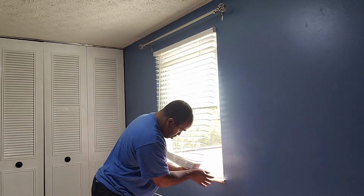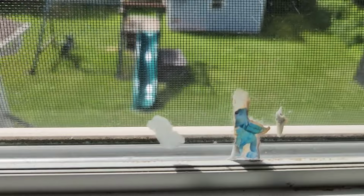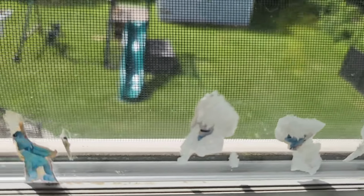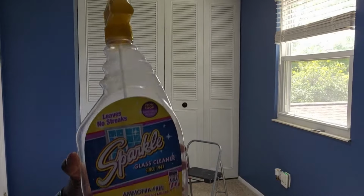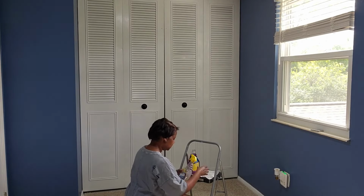So as you can see, there are some stickers on the window. I'm going to spray some Goo Gone on each sticker, and it does come off really easily. I let the Goo Gone sit on for probably about 5 minutes, and I used a metal scraper, and the stickers came off right away.